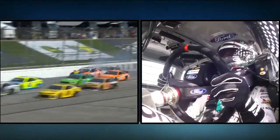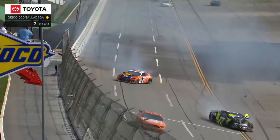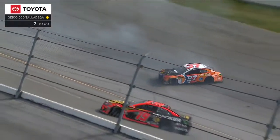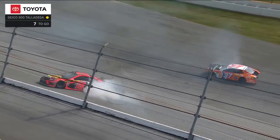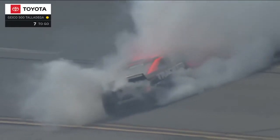Car in the wall, Chris Buescher, and he gets tagged by DiBenedetto. Truex is in it, and so is the 77 of rookie Justin Haley. Right on cue, the 19 of Truex getting caught up in this. Larry, that trend was nobody's friend.